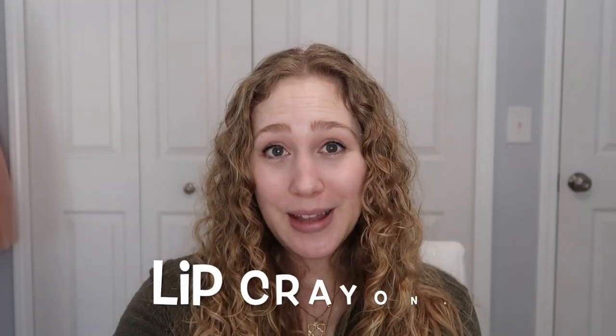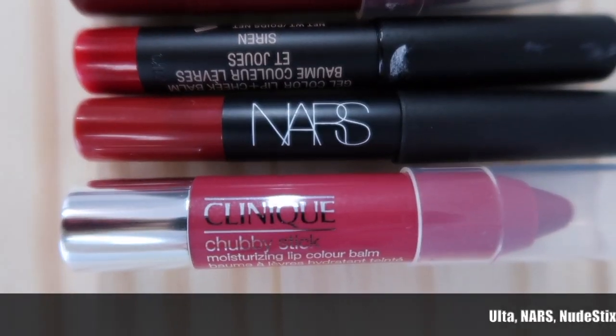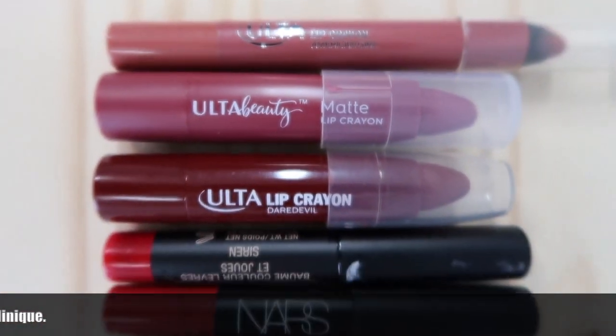Next we're going to talk about lip crayons. So for my lip crayon category, I had 6 at the beginning of last year. Then I moved to 7 in the middle of the year, and now I am back down to 6. I have 3 from Ulta, I have quite a few from Ulta, NARS, Nude Sticks, and Clinique. 4 are full size and 2 of these are minis.